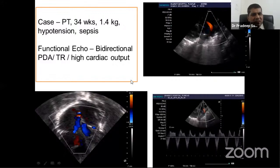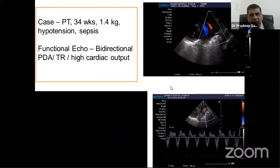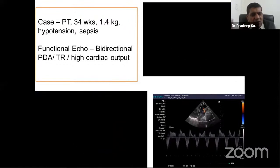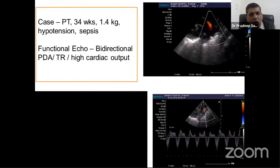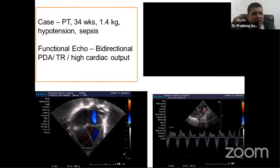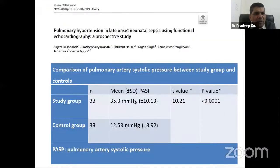Just now you have seen the functional echo. In these babies, you can see there is a massive TR with MR with bidirectional PR. So a preterm baby with deterioration on day 4, day 5, with high cardiac output, with tricuspid regurgitation and bidirectional PDA, suggestive of pulmonary hypertension. This is what we documented, and this is the paper our team published in the Italian Journal of Ultrasound, that in babies with late onset neonatal sepsis, pulmonary hypertension is a very common entity.